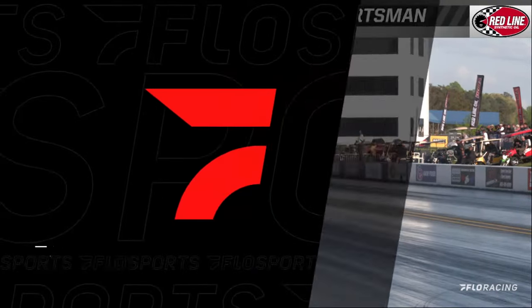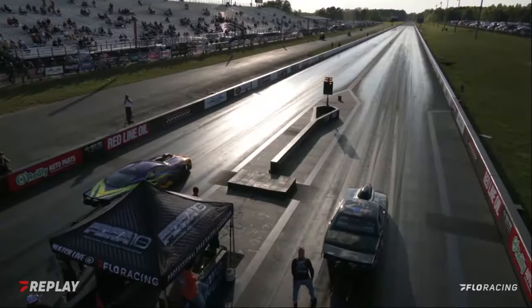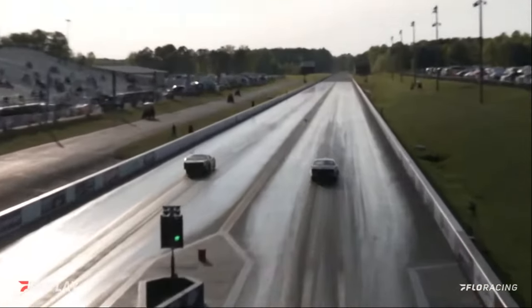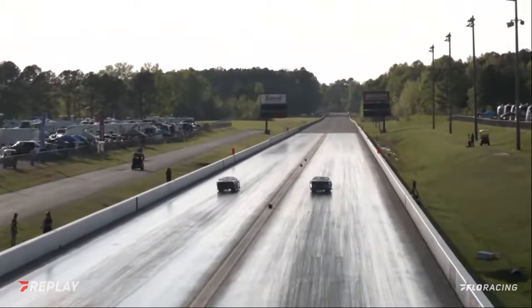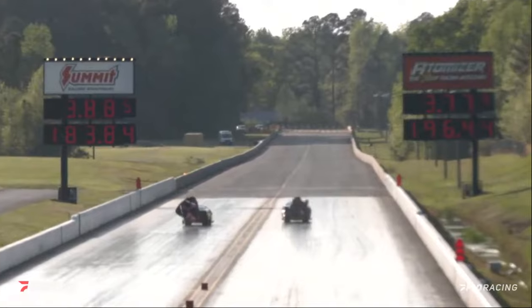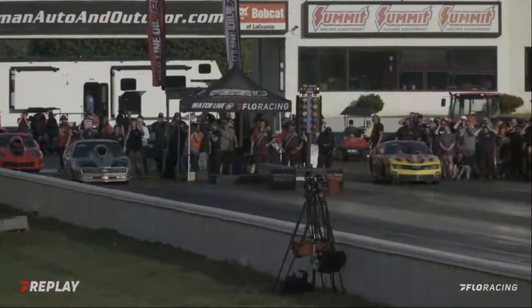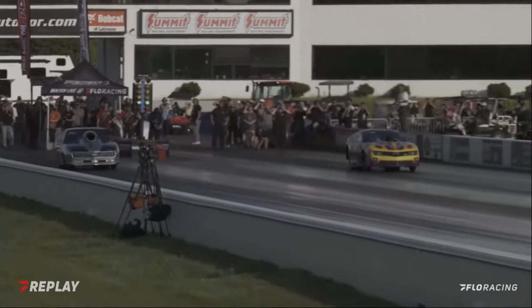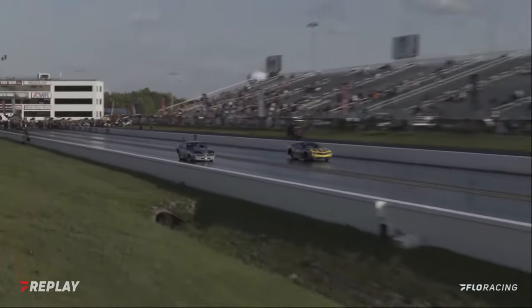Zach Hauser next up on the left-hand side of the racetrack, Teddy Hauser race cars, 2000 Firebird out of Lincoln, North Carolina. Dials in at 390. And Tim Papp on the right-hand side, out of Charleston, Illinois, the Papp Auto Body 2016 Corvette for Nesbitt Performance and Barker Max Tuning. Dials in at 385.